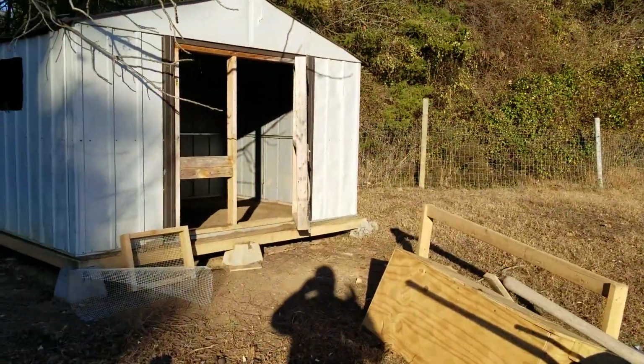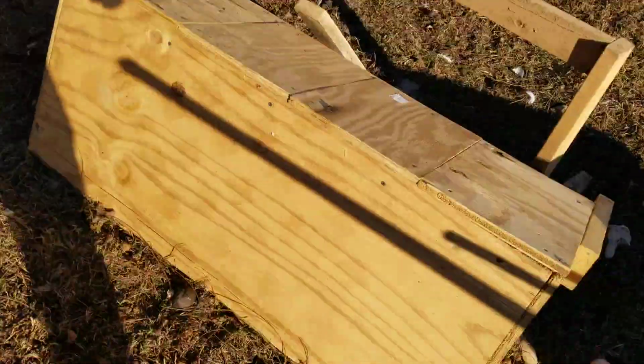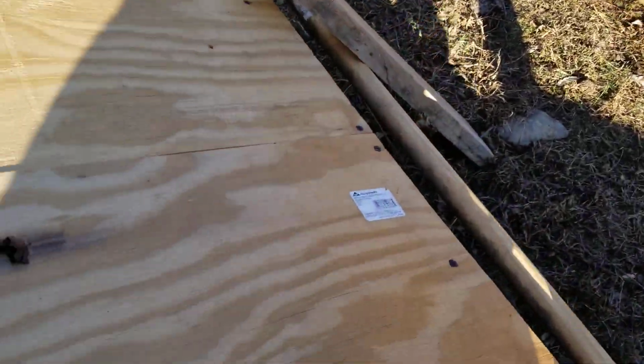Okay, so I bought this for the goats. But originally I was going to have chickens in it, so it's upside down. But this is a really nice nest box. It's got 3 nest boxes in it. It's got the, see if I can show you.